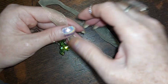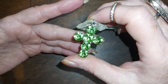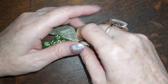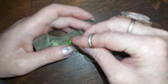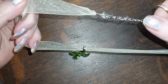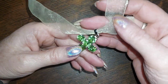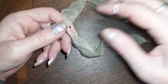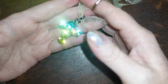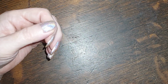Speaking of shades of green, look at this beauty. Wow, sparkly, on a little green ribbon. I've seen this little heart before, but it never has a name on it, so I don't know who that is. But boy, that is a beautiful cross. I would take that off of here. Yes, it'll come off. I would put that on a silver tongue chain. Look at that. I'm going to do that for $6. That's worth it.